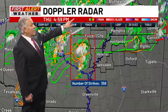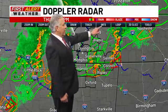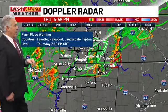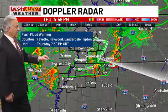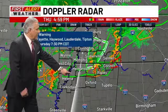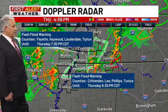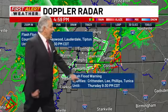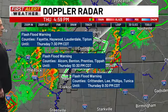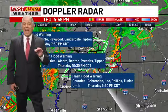But again, flooding. That's the big issue in and around much of the area this afternoon. So we're still seeing flash flood warnings. We've got that one right now for Fayette, Haywood, Lauderdale, and Tipton County until 7:30. We've got another one down south. This one is for Tunica, DeSoto County, Crittenden, Lee, Phillips, and that goes until 9:30. And just to the east of that, we've got a flash flood warning for Alcorn, Benton, Prentiss, and Tippah counties until 10:30 tonight.